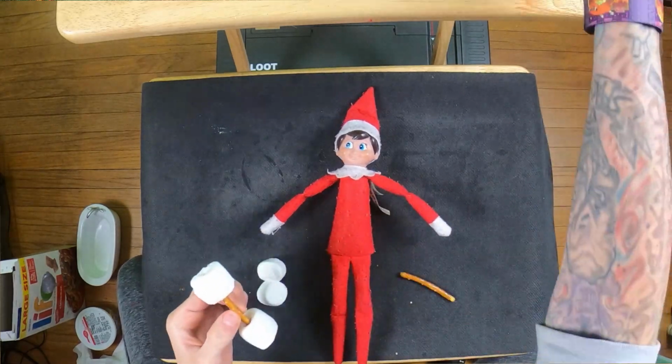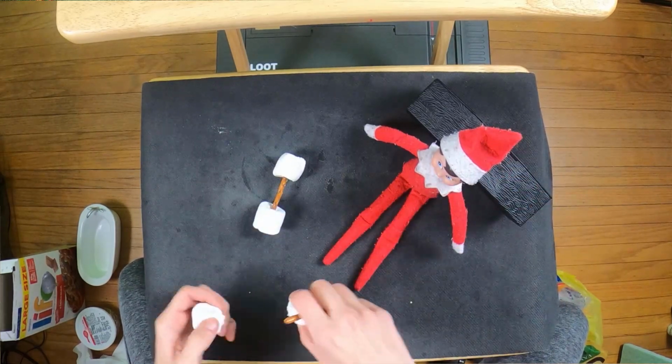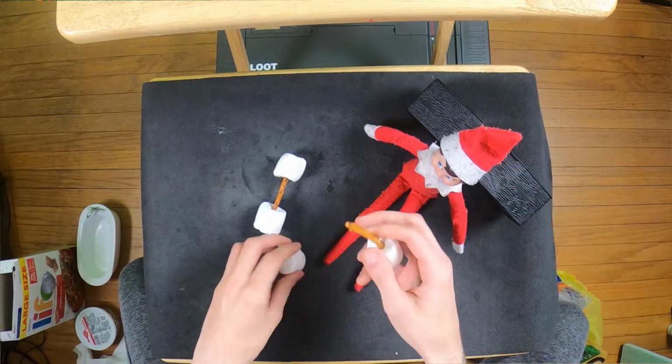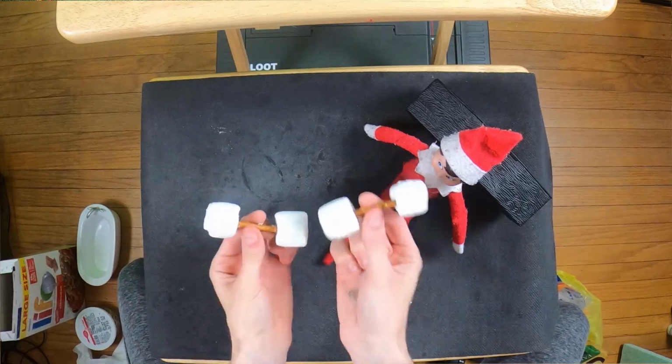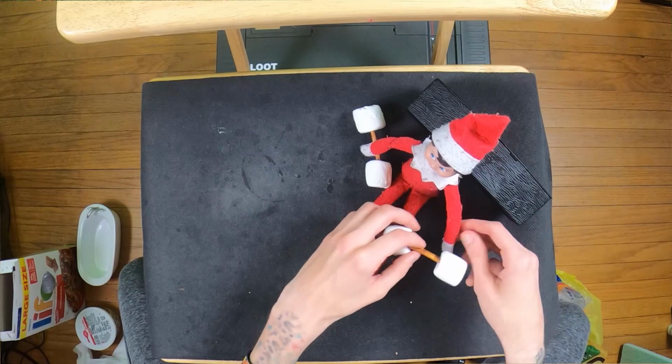You're almost making it like a dumbbell, and you're going to put it on your elf's hands, so it looks like your elf is working out, like pumping iron. He's pumping marshmallows with pretzel sticks. It's a great one. Your kids will love it.